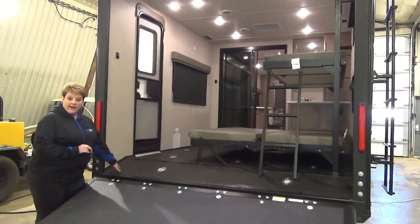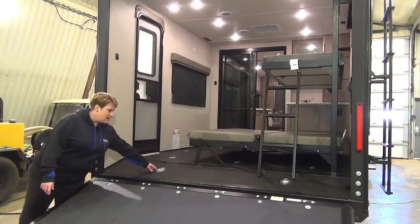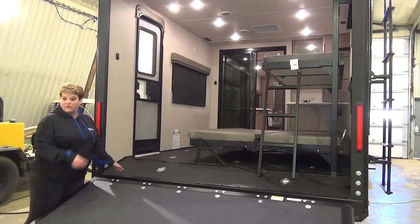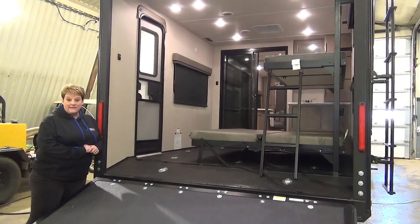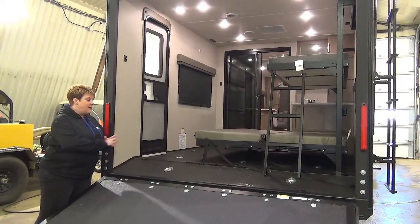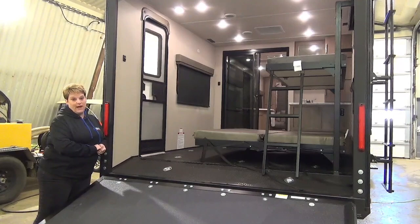Your cargo area has a 1,500 pound cargo carrying capacity. Lots of the tether tie downs all over the floor back here, so for your golf cart, your quad, your dirt bikes, whatever you may want to haul around. Be sure to take a look at the still photos, as there will be a photo with the cargo area completely wide open to show you how much space you do have back there.